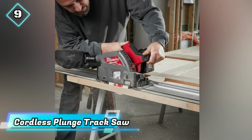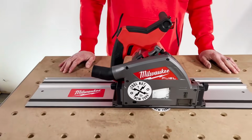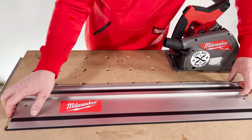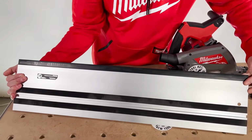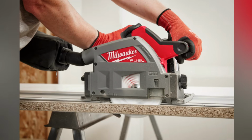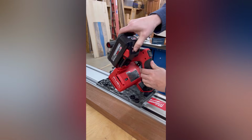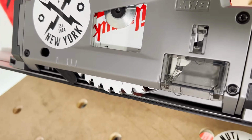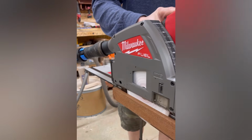The laser calibrated serialized scale provides traceability, and the enclosed mechanism makes the set excellent for production controlled environments. Number 9. Cordless Plunge Track Saw. The Milwaukee M18 Fuel Cordless Plunge Track Saw bare tool measures 14.3 inches in length, 10.8 inches in height, and 8.7 inches in width, weighing 9.13 pounds.